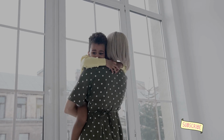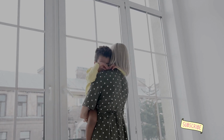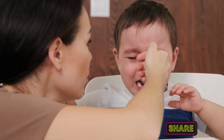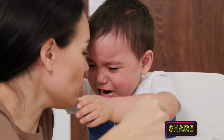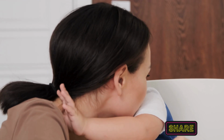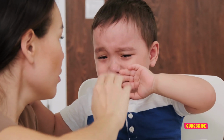Section 3. Challenges for single mothers. Single mothers working in the health sector in the UK face numerous challenges due to the policy of denying visas to their children. These challenges span emotional, financial, and professional domains, potentially impacting their overall well-being and work performance.